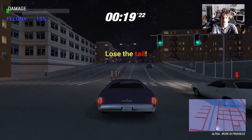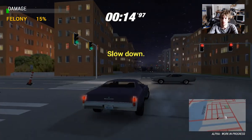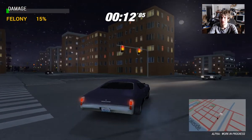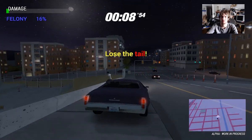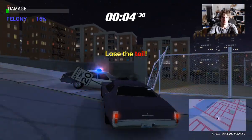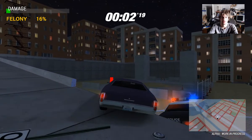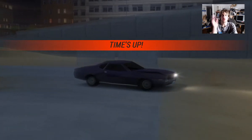Are you actually kidding me, Copper? That's gonna be you, Copper. Okay. Lose the tail. I know! That's why I wanted to have Copper up. Okay, I lost him. Good. Get out of here, Copper. Oh my goodness. Oh, I was right there!